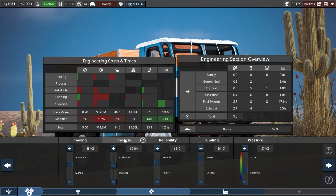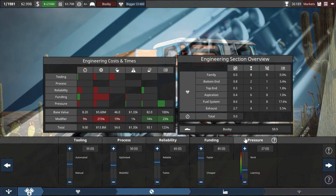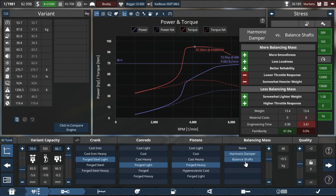And there is a lot we can do to make this engine even better. We are already at 93 reliability and just using 9 months. This is not an engine that is used in the Swallow, of course. So maybe we just want to further update this engine with more quality. And this is an inline 3.